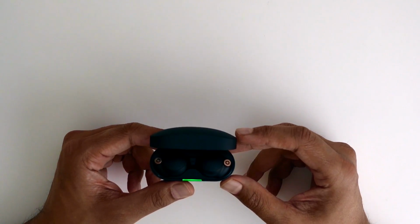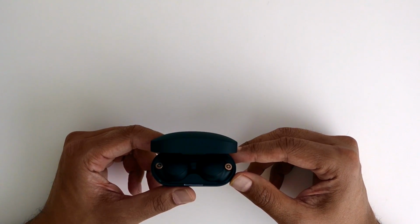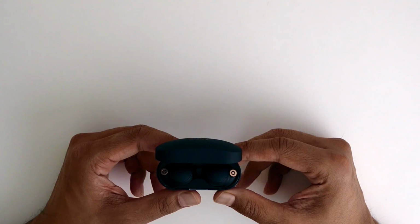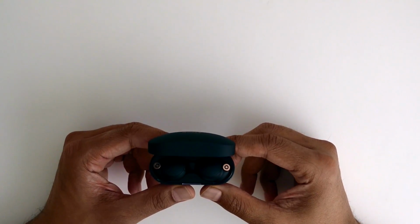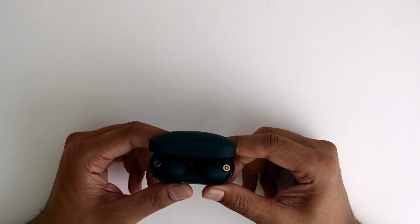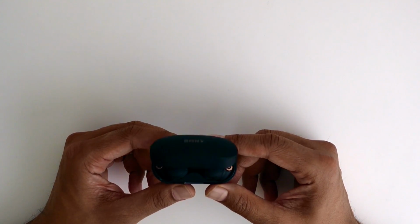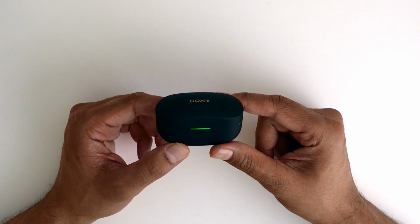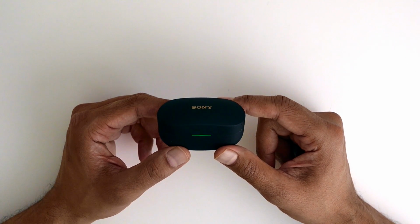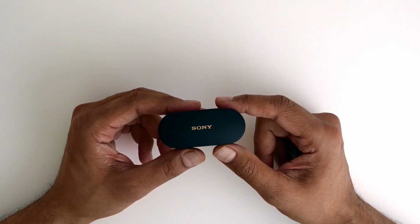Great clarity and bass. The app is very intuitive and lets you customize the earbuds a lot, and probably the earbuds with the best noise canceling out there. And of course, all of that does not come cheap. So these originally came out at $350, and now they're at $299.